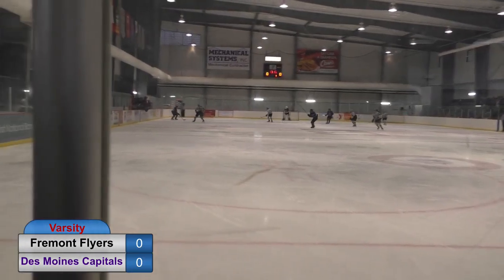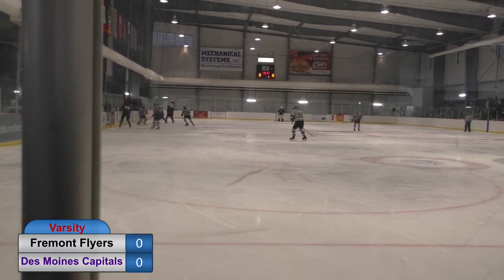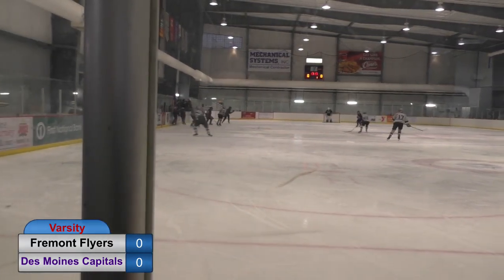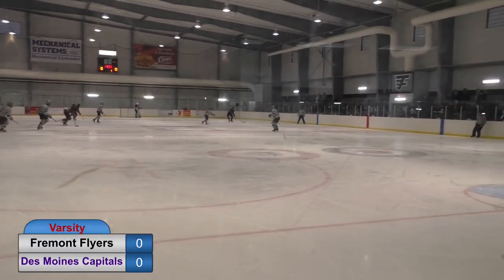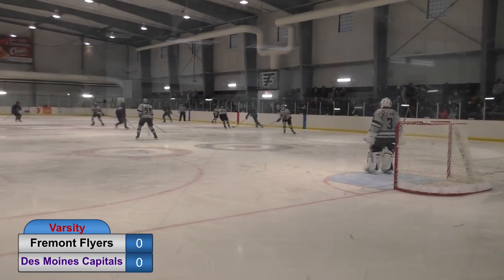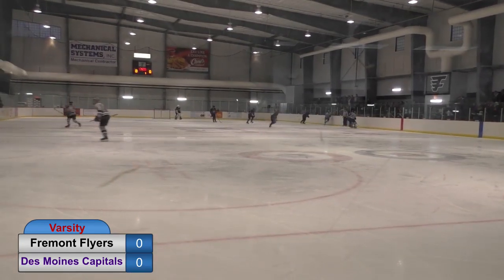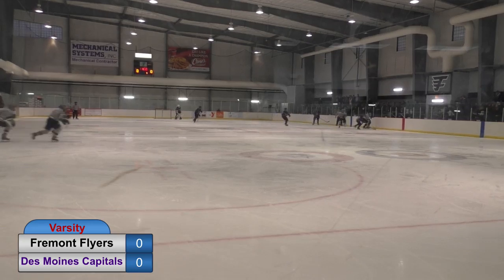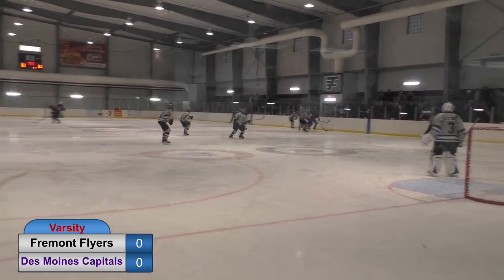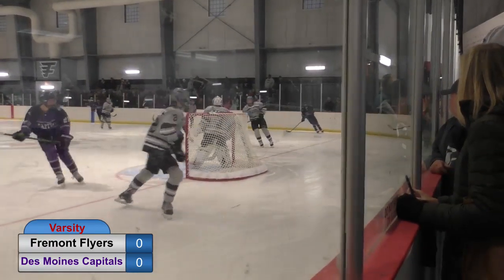Leaves it there for Wiersma. Wiersma brings it up across the neutral zone. Sent over to the far side. And I don't know if I mentioned this is a varsity game, as JV will play second over here in Fremont. On the far side to play it is Legler. Legler leaves it there for Bragg. And the puck comes all the way down into the Flyers' rink.